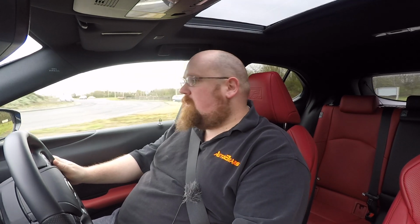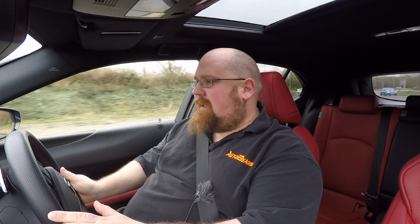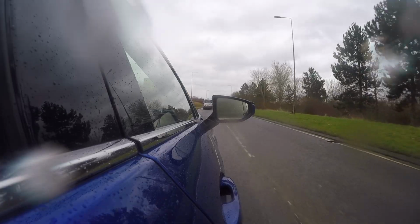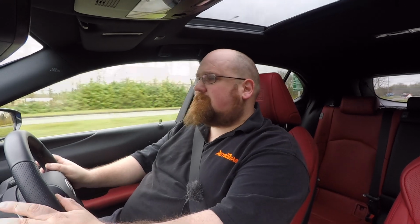But all in all, the UX is a good car, but it's not a great car. If you're going from a CT and you want to stay with Lexus, this is absolutely brilliant. But if you're after a nice, practical, small SUV, there are better cars out there.